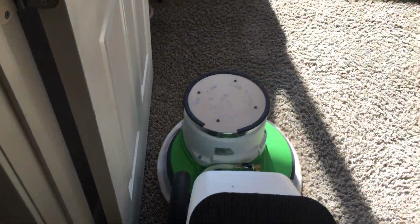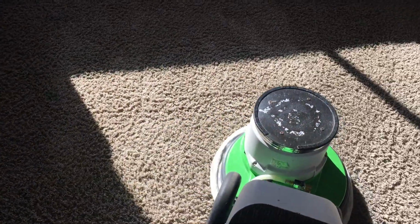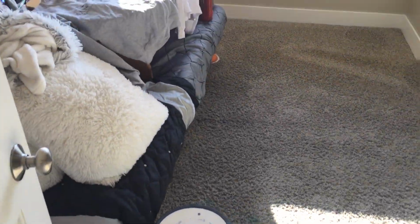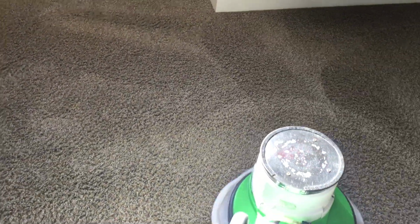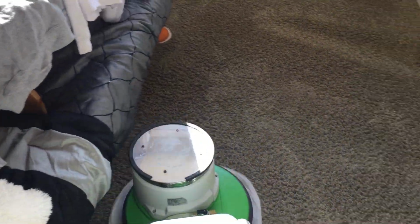One of the things about these pads, they're a bit larger than the one I normally would use. I've got to be careful when I get to door jambs and things, so it doesn't grab, because it can do that. Be careful of that. It's pretty sunshiny in here.